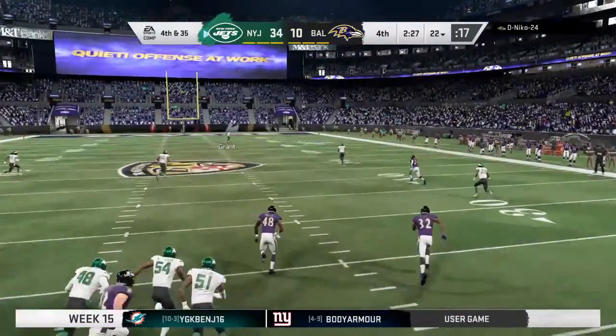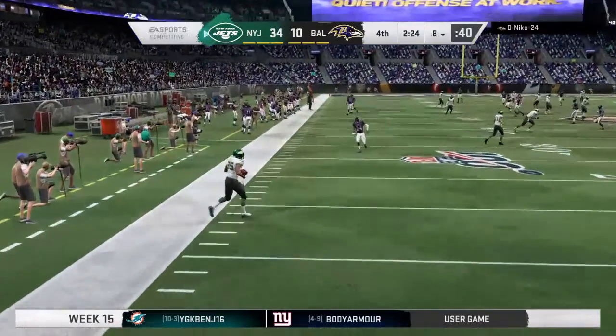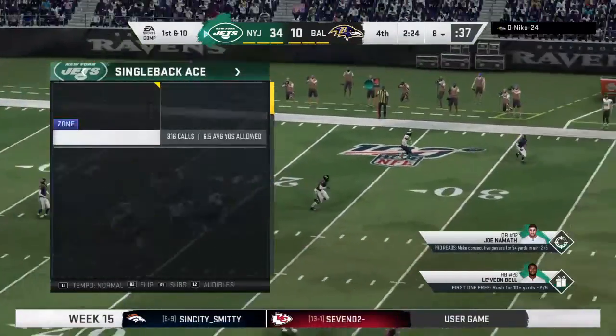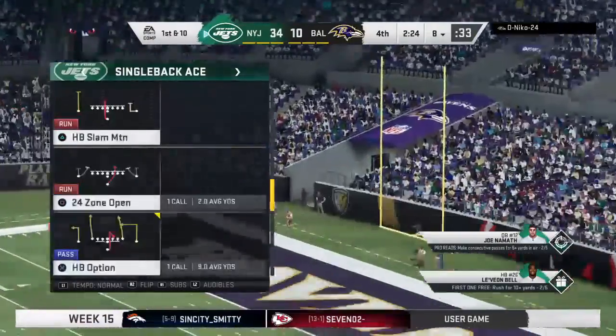And this is away. It's a high kick, and he got all of it. Returnable for Grant. That one in the books as a 64-yard punt. And the Jets offense will be backed up to start this drive as they've got it 1st and 10.